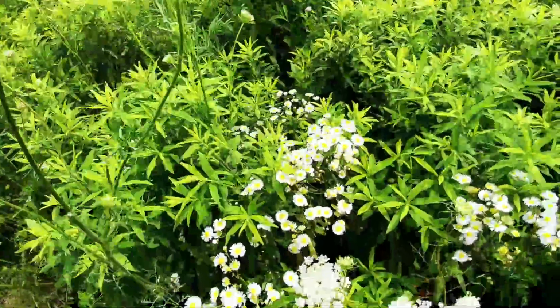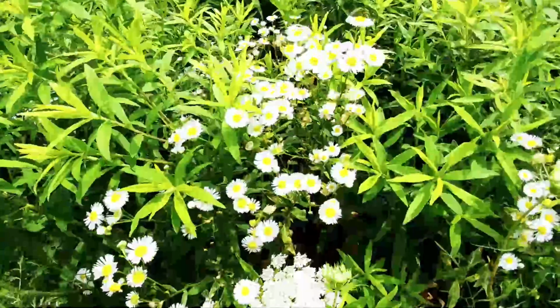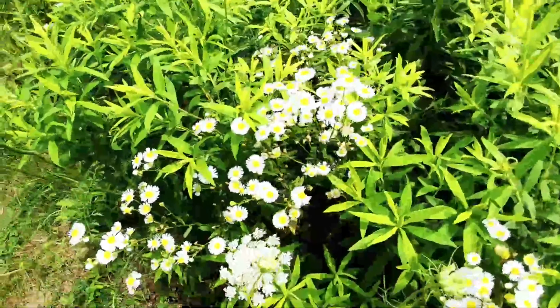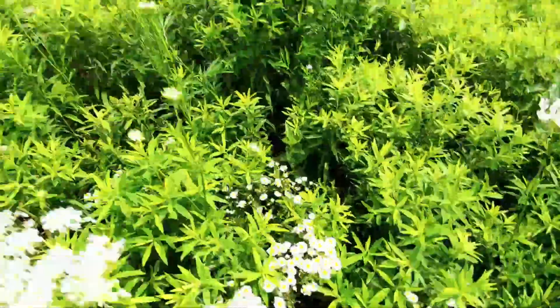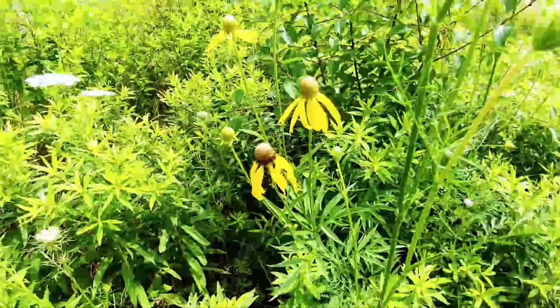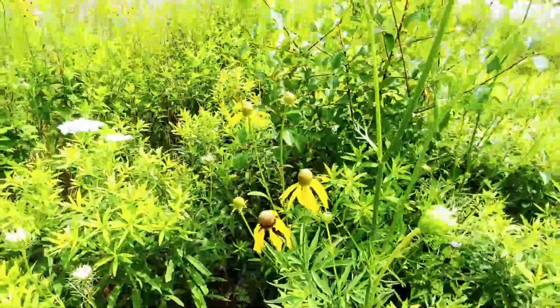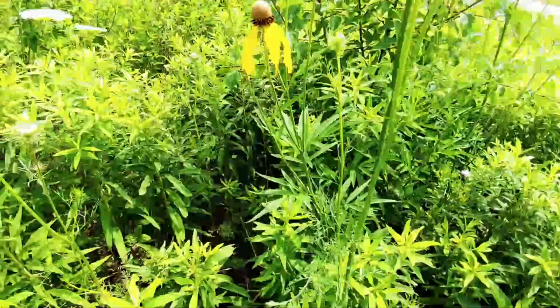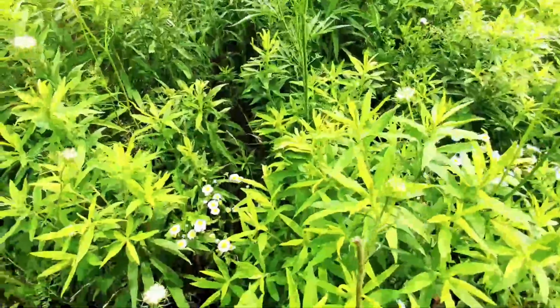This is Daisy Fleabane. It's another thing I don't really see honeybees on, but it's very plentiful in Michigan. And here is a black-eyed Susan. Again, I don't really see honeybees on here, at least when I was on this particular walk I didn't. There wasn't a whole bunch though, so that could be why.